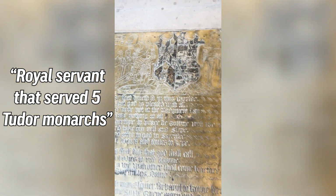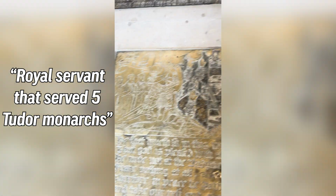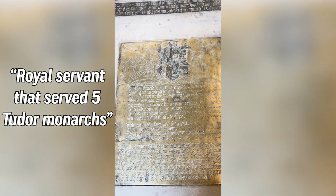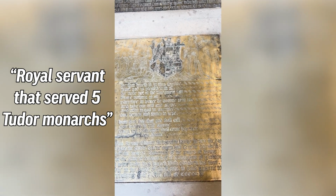This man was a servant to all of them. William Armagh, here he is with his sons, his wife, and their daughters. And he survived them all. He died in 1560 and happily wasn't executed for his religious beliefs, unlike so many.